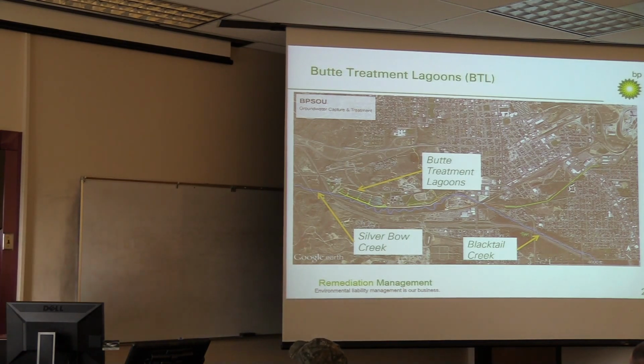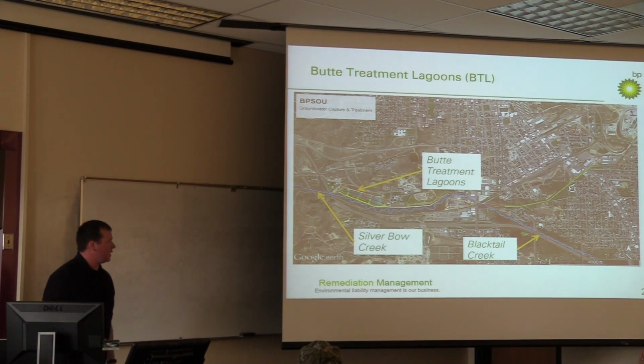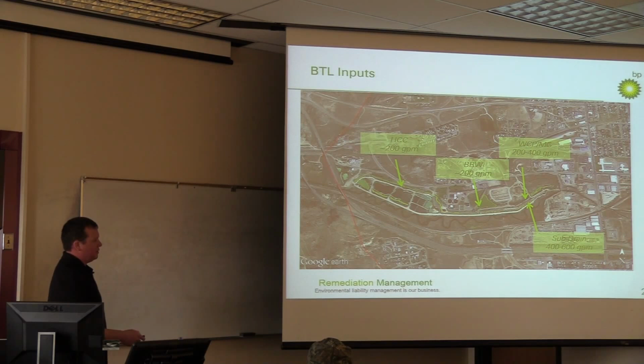All right, so just to recap at a high level, Mike talked about the subdrain system, and then as you work down the site, you get down to the Butte treatment lagoons where you have additional capture and treatment with Silverbow Creek running down below the site. So from those systems, those captured impacted waters are coming into our treatment system.